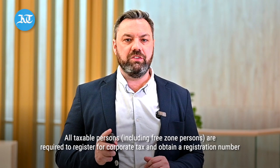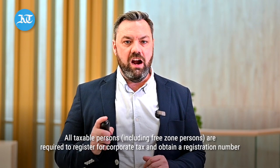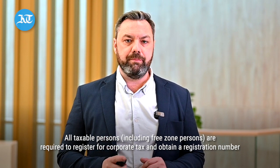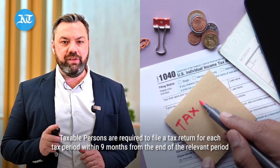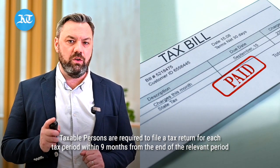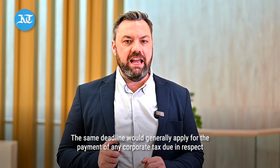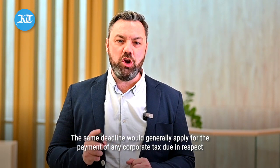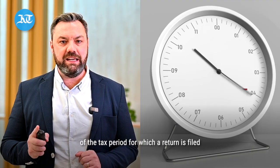All taxable persons, including free zones persons, are required to register for corporate tax and obtain a registration number. Taxable persons are required to file a tax return for each tax period within 9 months from the end of the relevant period. The same deadline would generally apply for the payment of any corporate tax due in respect of the tax period for which a return is filed.